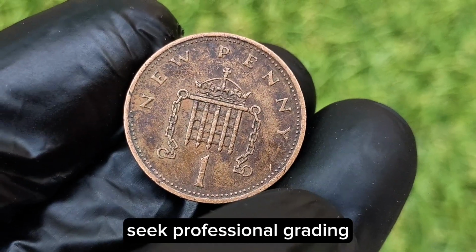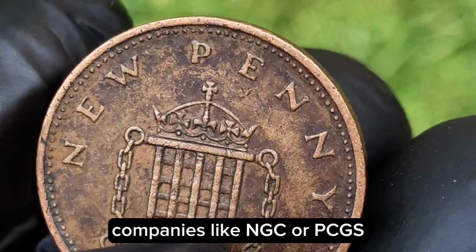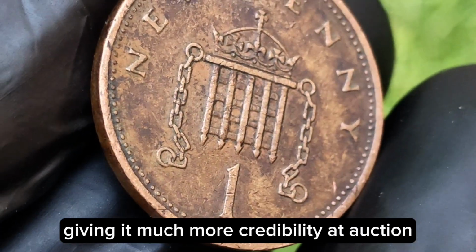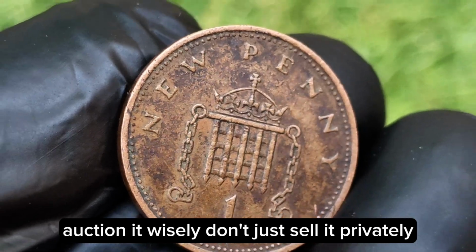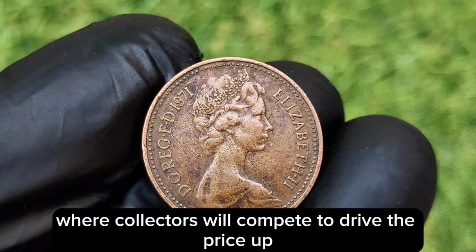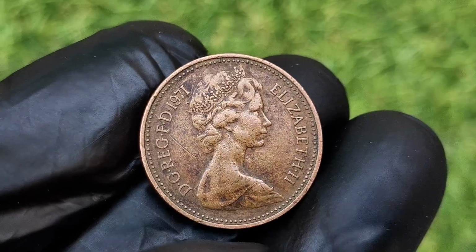Seek professional grading. Companies like NGC or PCGS can authenticate and certify your coin, giving it much more credibility at auction. Auction it wisely. Don't just sell it privately, list it with a reputable coin auction house where collectors will compete to drive the price up.